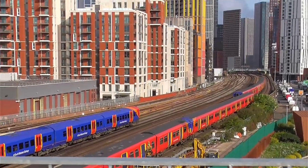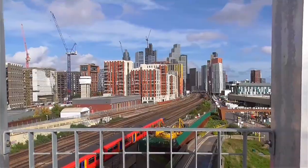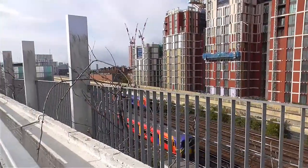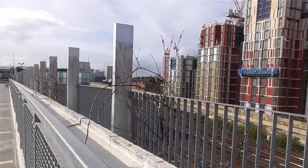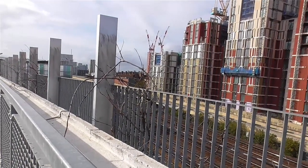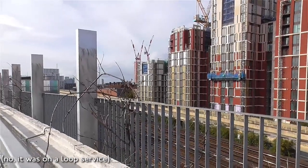This is 455702, leading a service bound for Woking, as they race down towards the south there. Was that train going to Woking? No, that train couldn't have been going to Woking. It said Woking at the front.